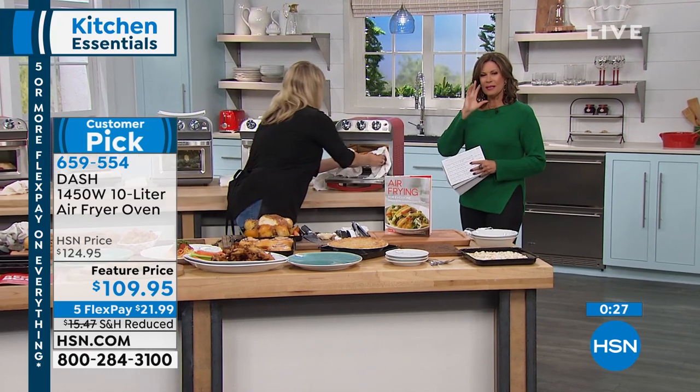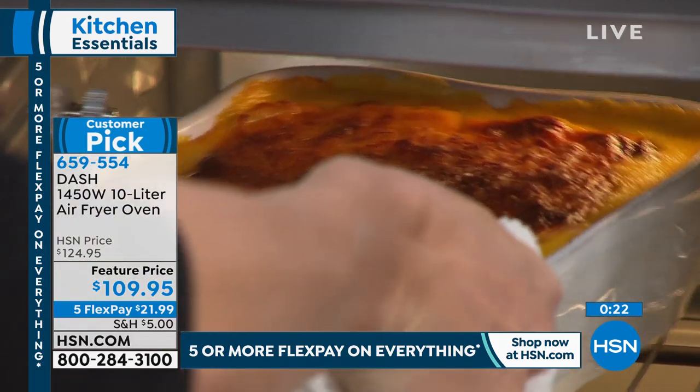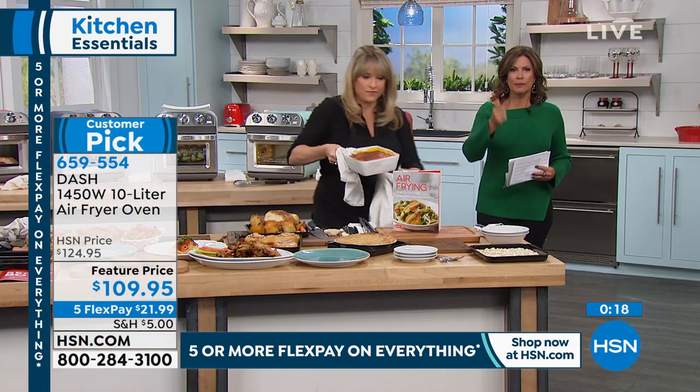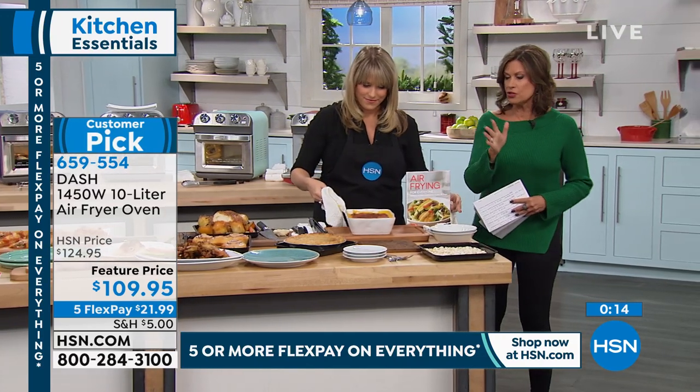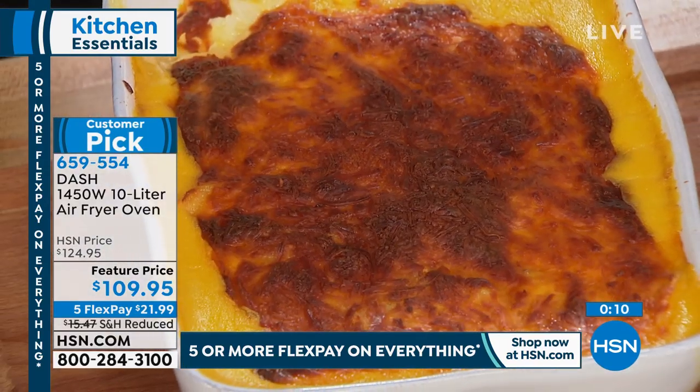Just something that really makes sense. You can spend this kind of money on just an air fryer. You can spend this kind of money on just a countertop oven. This does it all. Roasts, bakes, broils. It even has a keep warm function. And then the most perfect air fryer because it has a rotating basket. Look at that cheese.